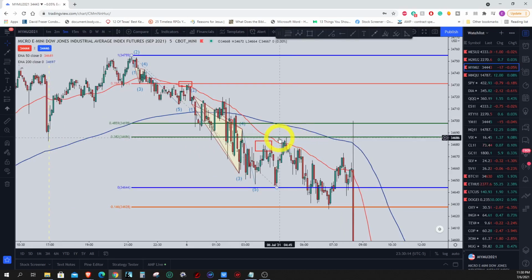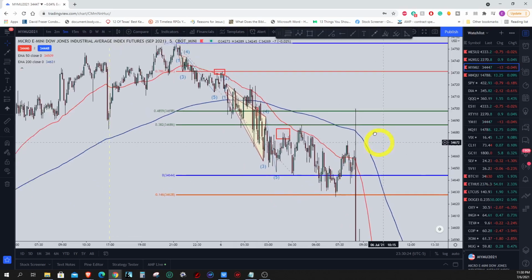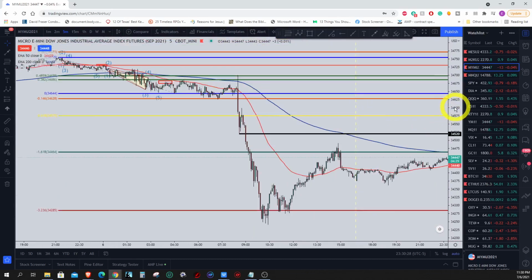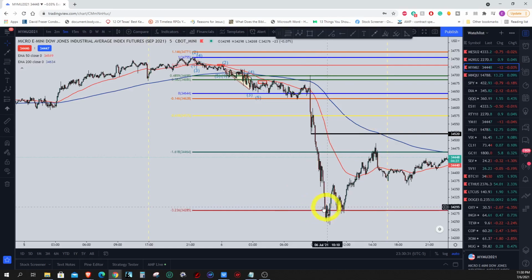So right here, it came back, hit a 38% line, which locks in that the retracement is there, and then came back down and hit the target right there, the 1.146 trade. Obviously, it wasn't done yet at all. Going back down, it went all the way down to the 4.236 extension level. That's a huge drop for the day for that move.